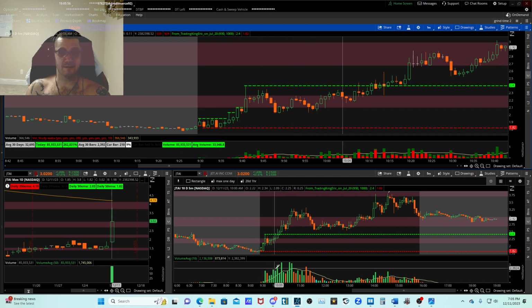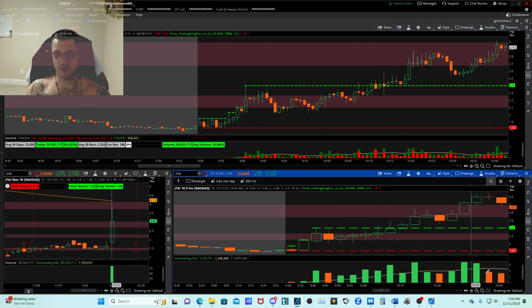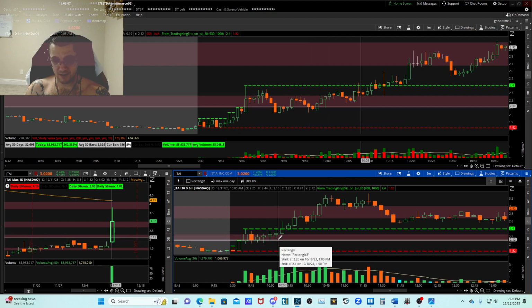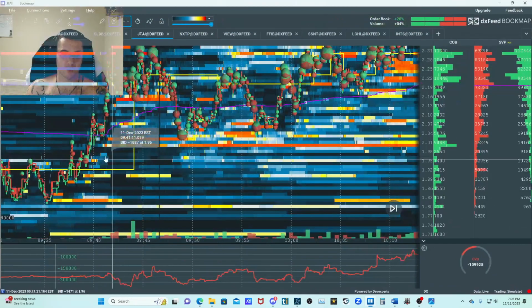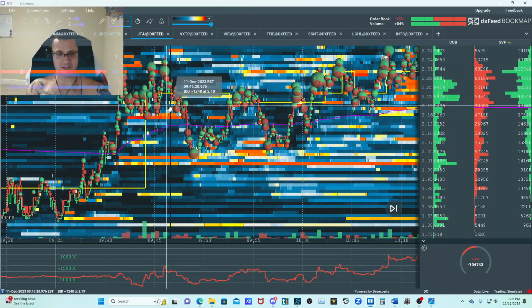But this thing had pretty consistent volume on this one, and this is what kept me really interested in this one. And then this 5 minute setup right here was nice. It put in some higher lows, and it had plenty of absorption right here on the book. So this was just setting up.